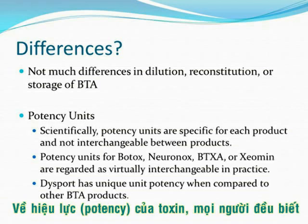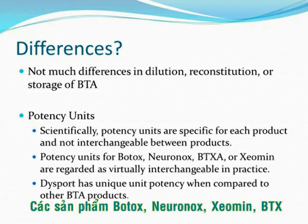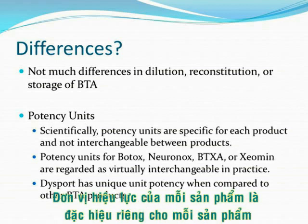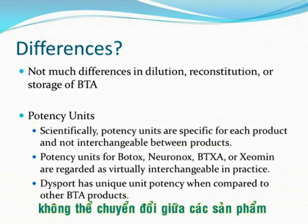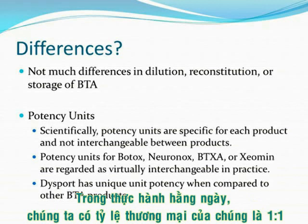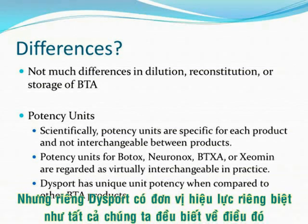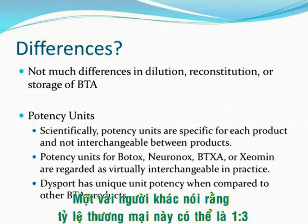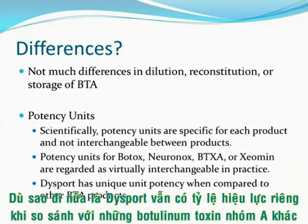Regarding potency units, everybody knows that Botox or Neuronox or Xeomin or BTX products have the same conversion ratio. Scientifically speaking, potency units are specific for each product and not interchangeable between products. But in daily practice, we regard their conversion ratios as 1:1. But Dysport has a unique potency, as you all know. Some people say the conversion ratio between Botox and Dysport is 1:2, and some say it might be 1:3. But anyway, Dysport has a unique potency compared to other botulinum toxin type A products.